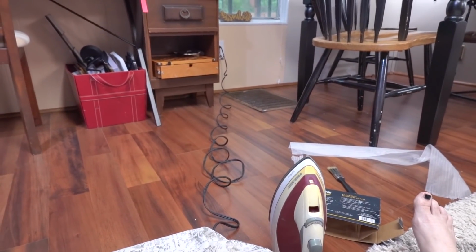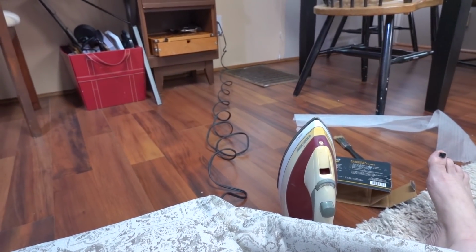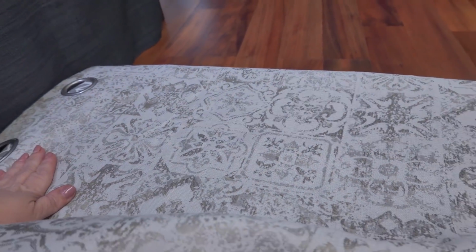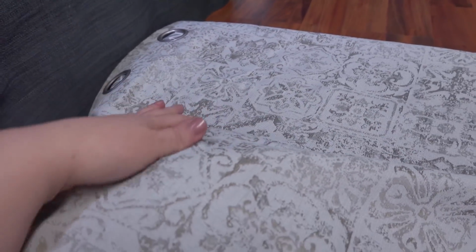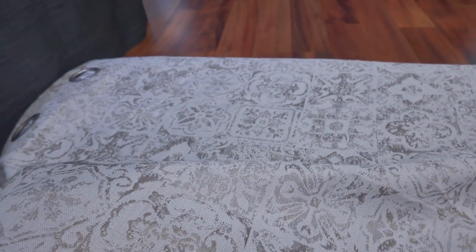My mom gave me this iron. This is literally the first time I'm using it. It's got a super long cord, which is awesome. So I'm just gonna go ahead and iron these curtains. I got them. They are gorgeous. Thank you very much, Alice. They are beautiful, and they're gonna go perfectly over here. I'm very excited about it.